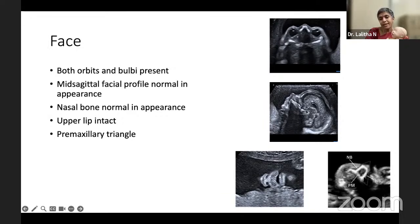The premaxillary triangle is formed, the apex is formed by the nasal bones and the base is formed by the premaxilla. So in cases with unossified or absent nasal bone, your apex will be absent. So the triangle is incomplete. If there is any interruption in the base of the triangle, then you suspect some problem with the hard palate.